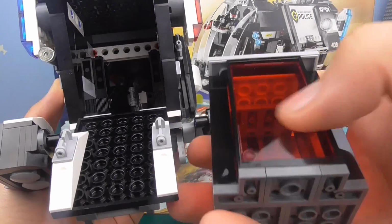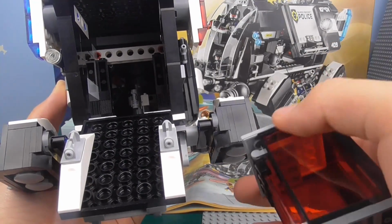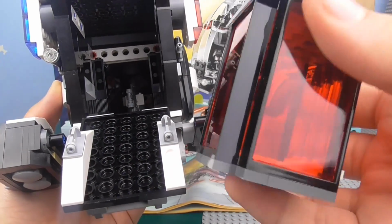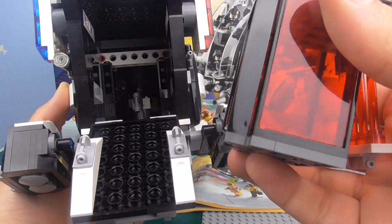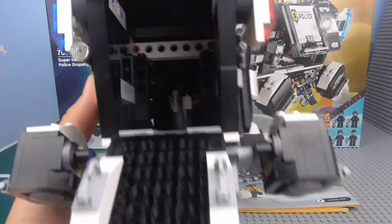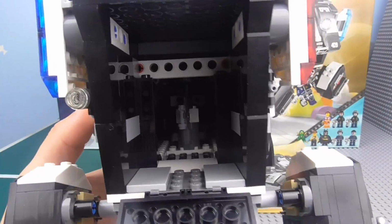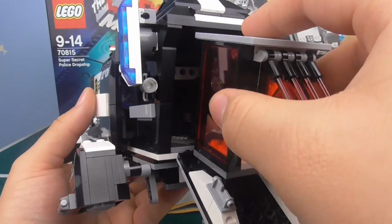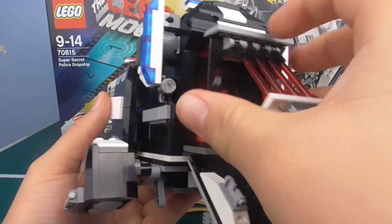These aren't actual one piece. These are window pieces, and these are red, transparent pieces, so they're pretty cool and pretty rare. You can actually, by the way, see all the way through if you really want to. So, yeah. And that slides in very simply, like so.